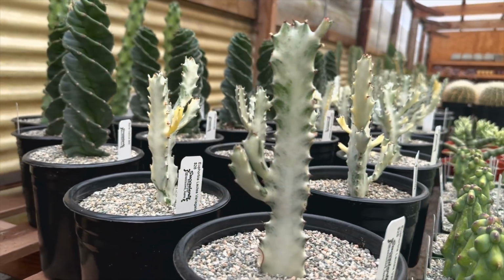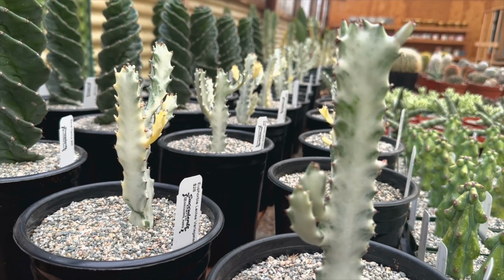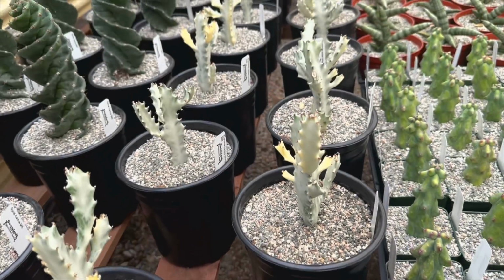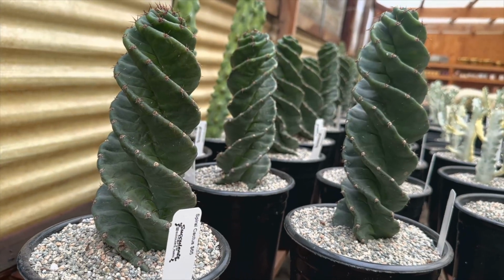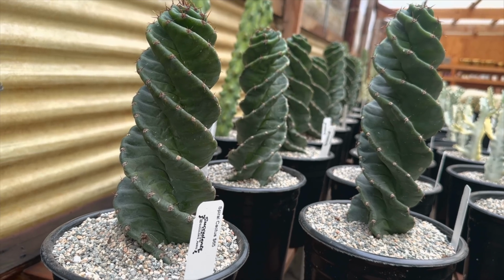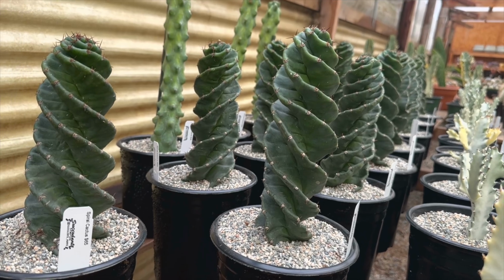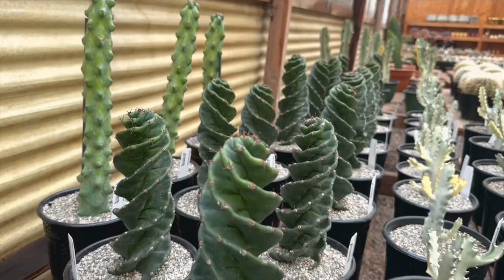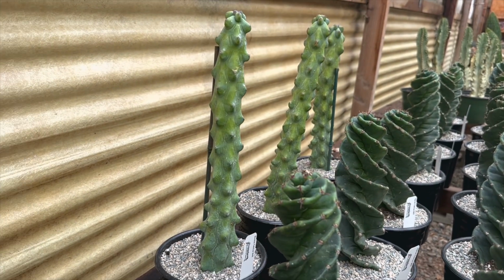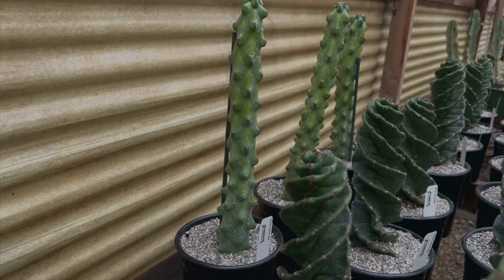They also have Euphorbia lactea variegata, and this is $28. The spiral cactus is another one that I have yet to add to my collection. These are nice and beefy, and these are $65 each. And oh, that's really good. These larger booby cacti are $48 each.